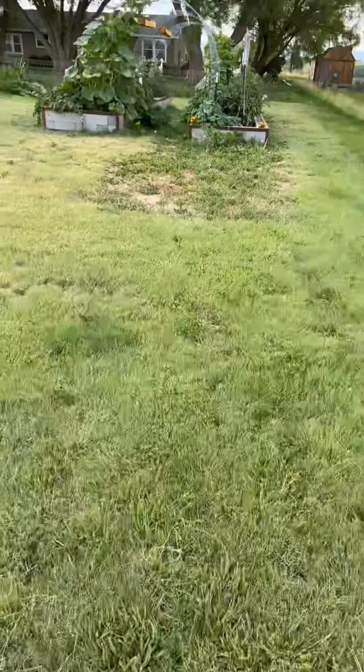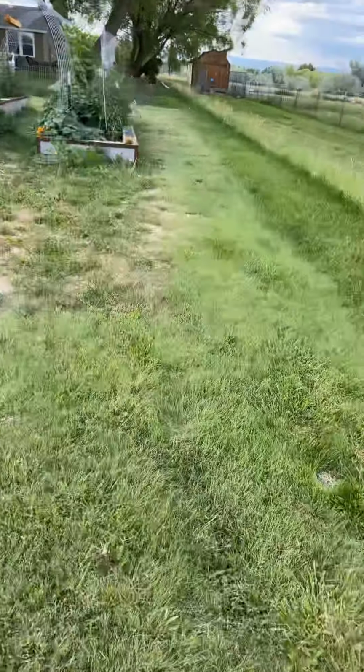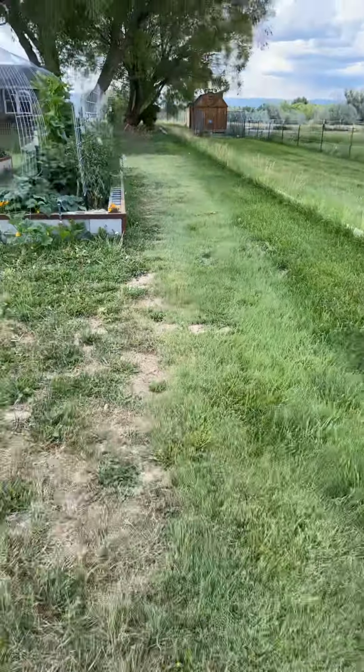Okay, and I think that's it. No chickens in the chicken coop. Well, I did get babies.